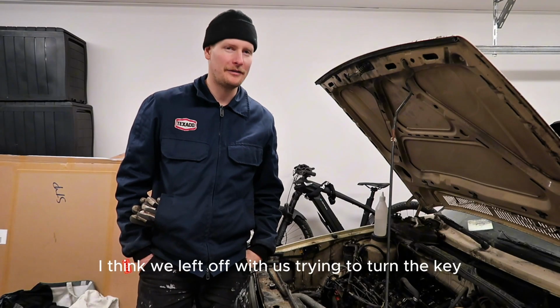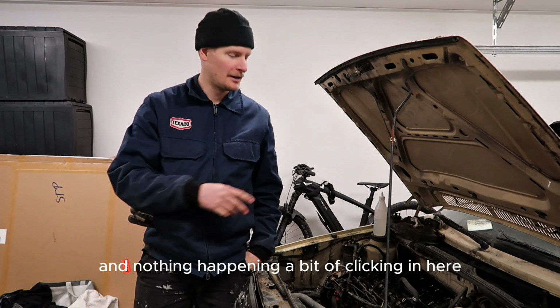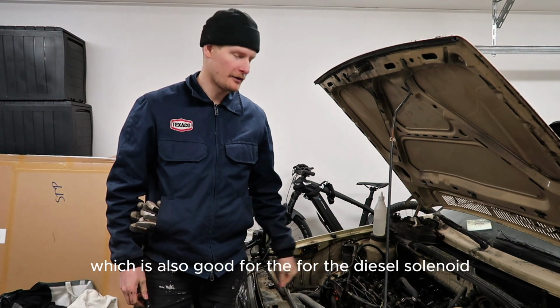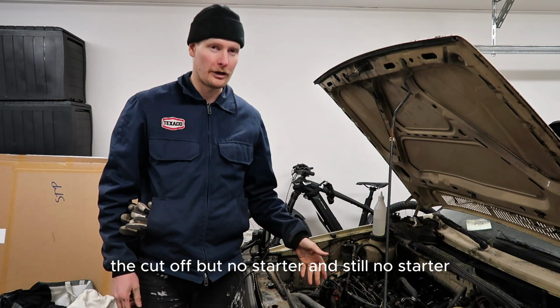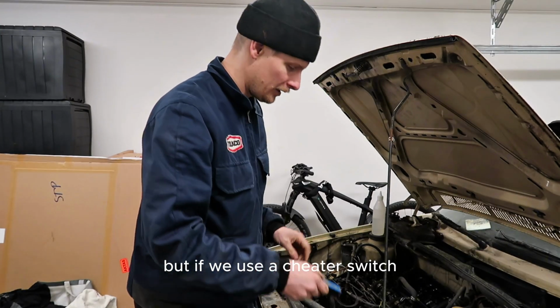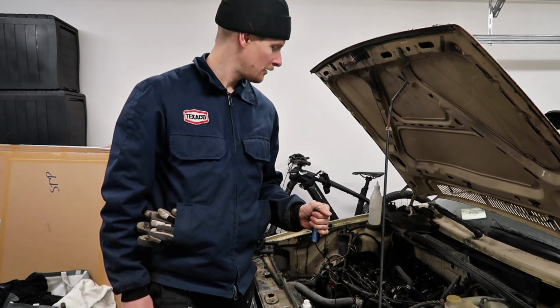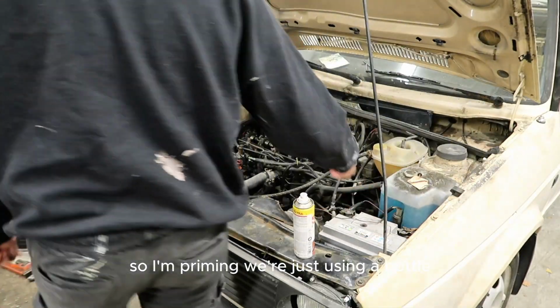I think we left off with us trying to turn the key and nothing happening. A bit of clicking in here, which is also good for the diesel solenoid, the cutoff. But no starter, and still no starter. But if we use a cheater switch, she turns over.